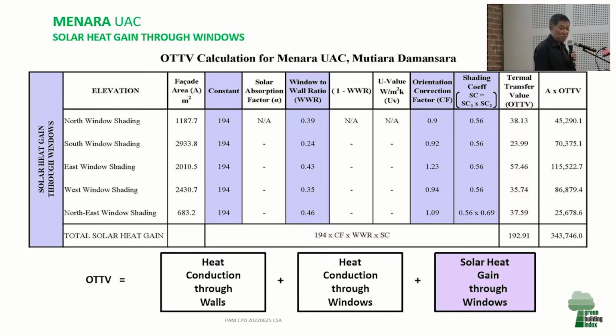Now, why is the OTTV calculation important? Because there are a lot of engineers out there who say, oh, I can use my building simulation, simulate how much heat goes in from this hour to this hour to this hour. That doesn't give you the figure. How much use can it be? Because different season, different hour, different orientation, all give a different answer.